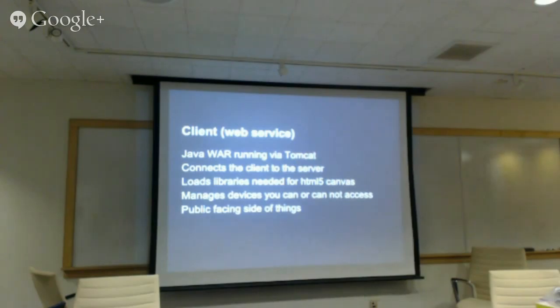And then lately I've been using TeamViewer more than anything because I can open TeamViewer on my Linux box and have a Windows box on the other end.